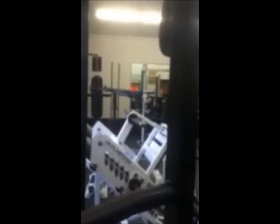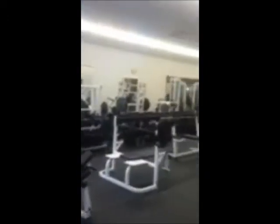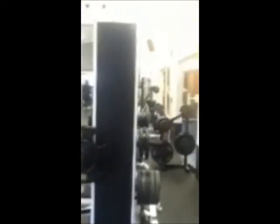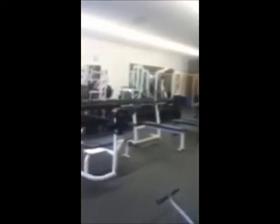This is the Warren County YMCA weight room. It's a pretty standard weight room with Smith machines, cable machines, free weights. It also encompasses unique fields such as the peg wall. Speed bags are in here, ab machines, leg press.